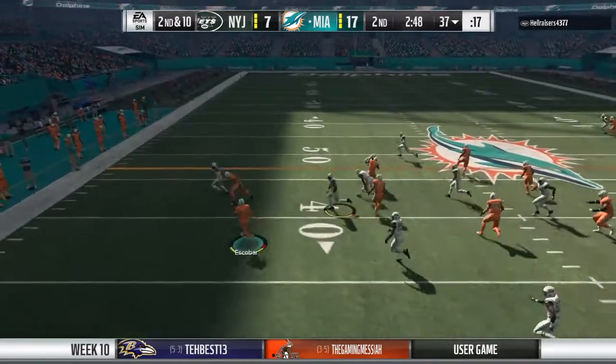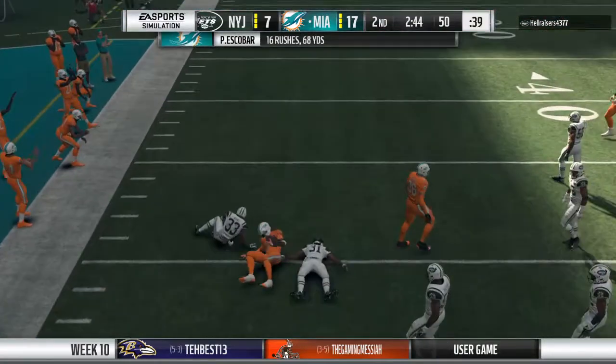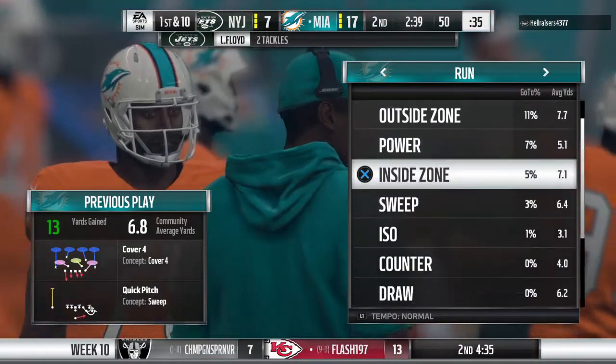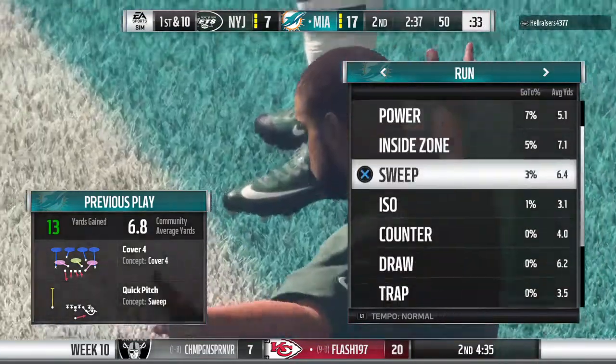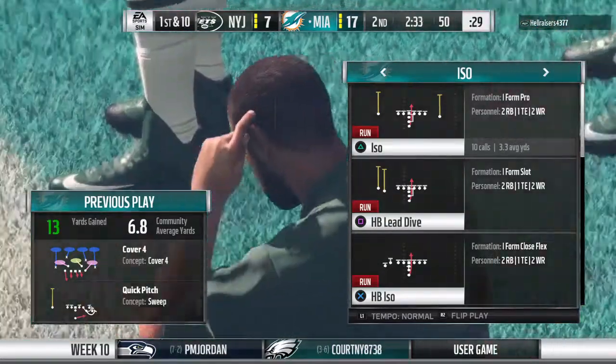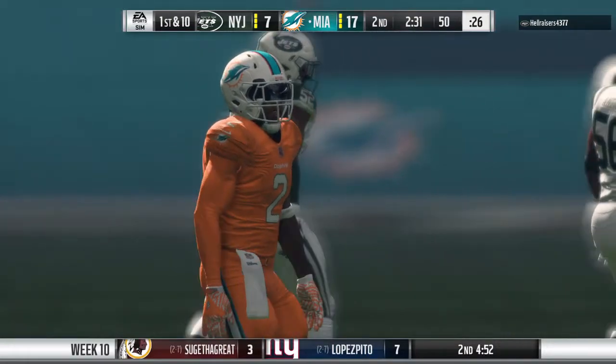Gun! Now they'll run it on the toss. And he gets this one to midfield before he's brought down. That one good for 13 and a Dolphin first down. Now, this is an example of breaking down a defense because on a lot of these runs, he's getting past the point of attack, and guess what he's doing? Forcing the secondary guys to have to make a lot of tackles.